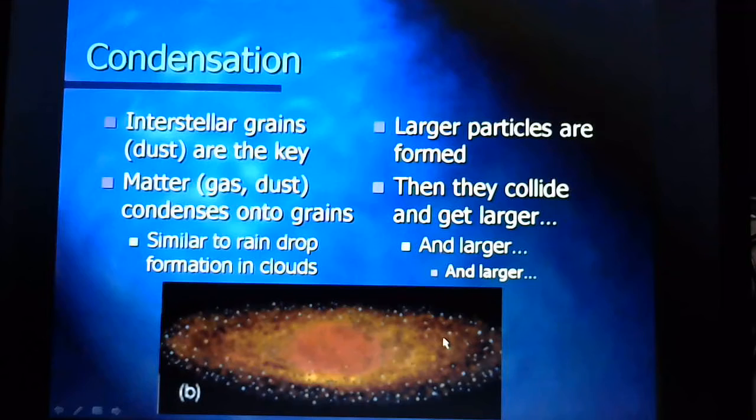But remember, it doesn't have to be highly probable in order to happen. It just has to have some chance of happening. And in a long period of time, remember this is an evolutionary type theory, in a long period of time, there will be opportunities for these little pieces to get together and start to form larger pieces.